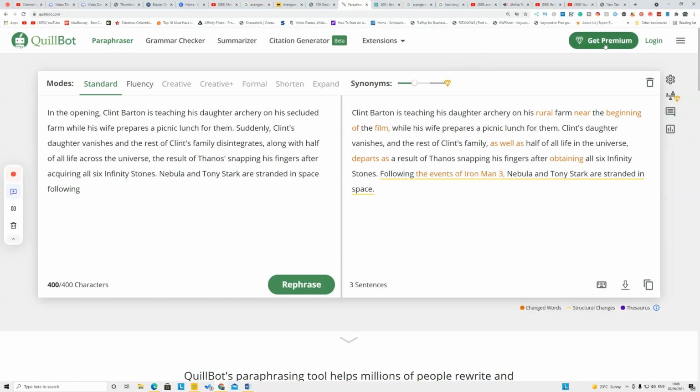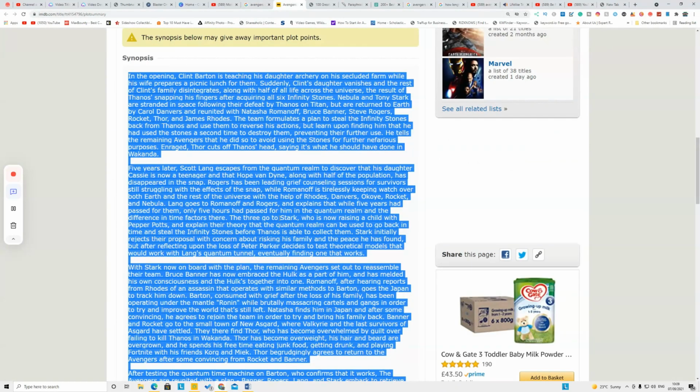If you are using a free account with it, it's only 400 characters at a time, so you need to convert the entire paragraph, the entire article, 400 characters at a time, guys. After you rewrite your entire synopsis like this one, now you can make money from it.